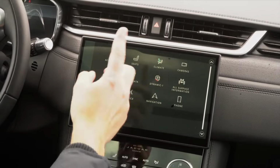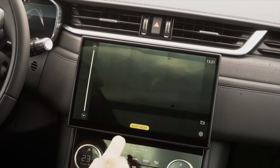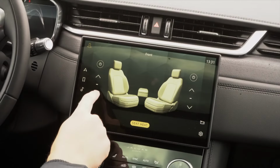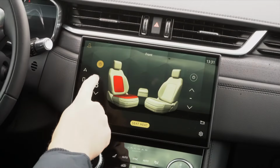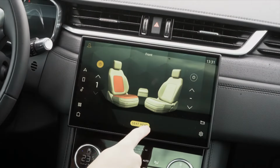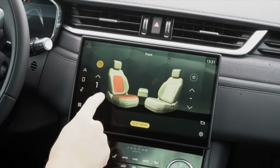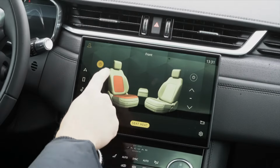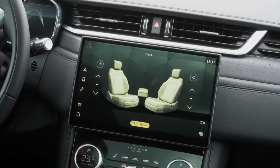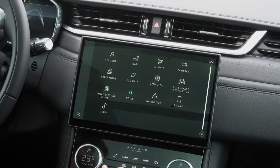This is the menu. We have accounts, so you can create an account for each individual. Then the seats, of course, this is for the ventilated option. You have to turn it on first, and then you have heated seats. I believe with this package we don't have ventilated seats, but you can get that option. It only shows seat heat only, and it is for passenger and driver side. And then go back to the menu.